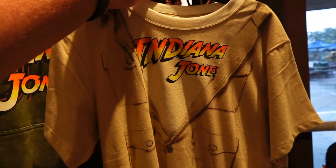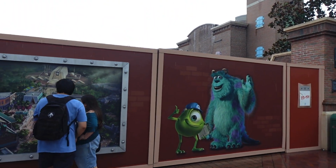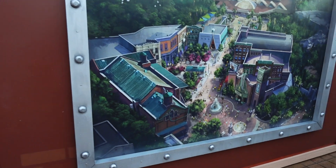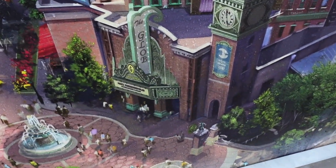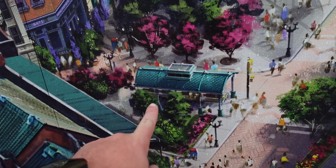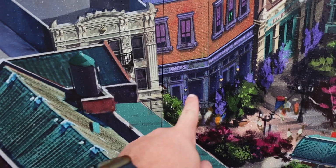Indiana Jones. Guys, so the rain has basically moved on to a sprinkle, but also right over here near the future Monsters Inc. land at Hollywood Studios, just take a look at it. It still says Grand Park over here. And just looking at some of the details over here. The Glob, where that's going to be. Probably some kind of show, maybe. Walking on through, something's going to be over here. Kind of like maybe a little booth, or someone to sit down in the shade. Some really cool stuff. So that thing says gifts on here. So maybe like a little store.